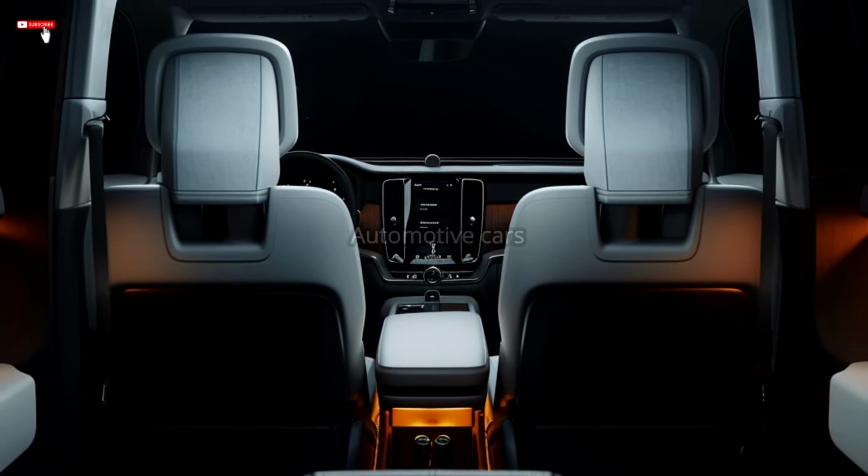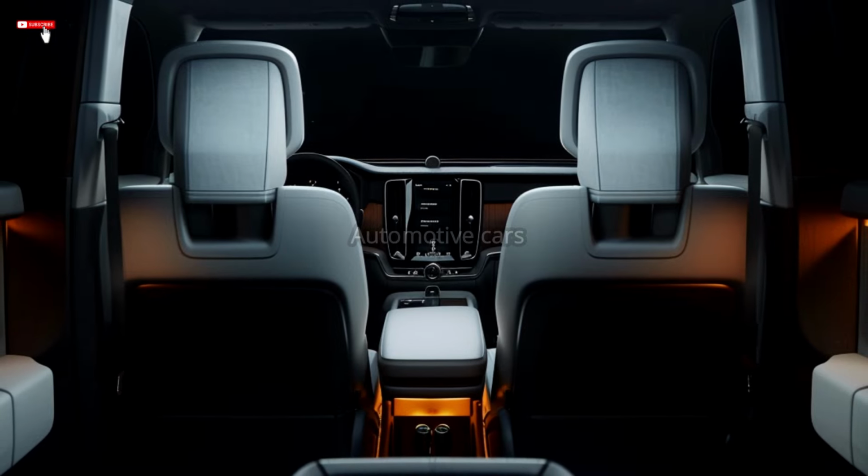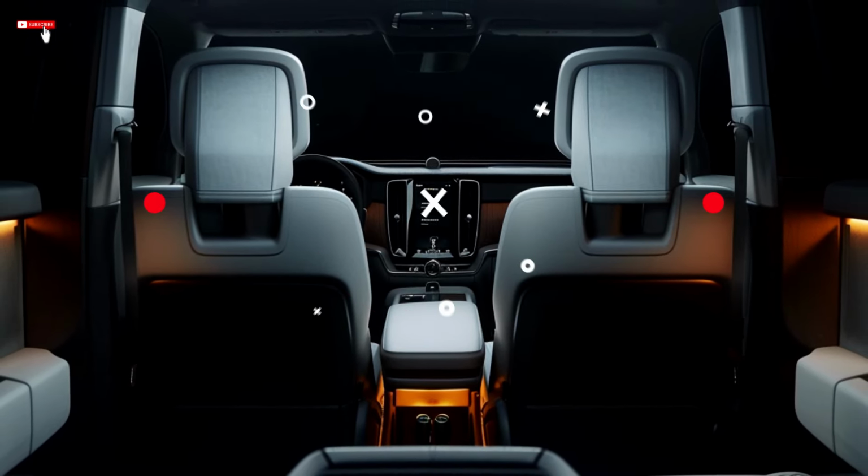The XC90 has a premium finish on the sun visor and headliner, and it is the most expensive Volvo I've ever tested.